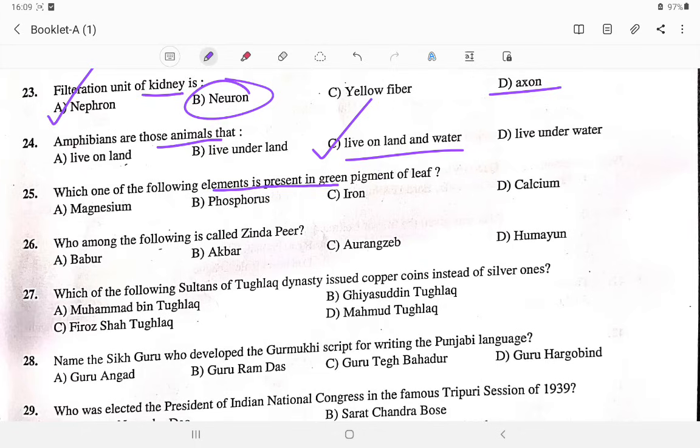Which of the following elements is present in green pigment? Chlorophyll. So in chlorophyll, magnesium is present.